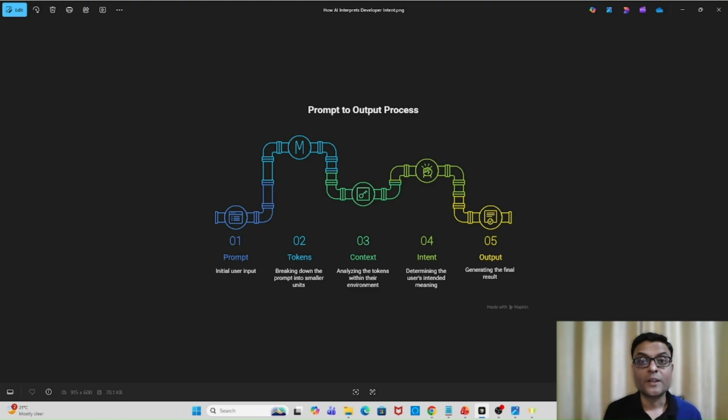So next time your AI code assistant gives a perfect answer or totally misses the point, you'll know why. It's all about how it tokenizes, understands context, and interprets your intent. Learn how to speak AI's language, and you'll write better prompts, get better code, and code smarter with AI.